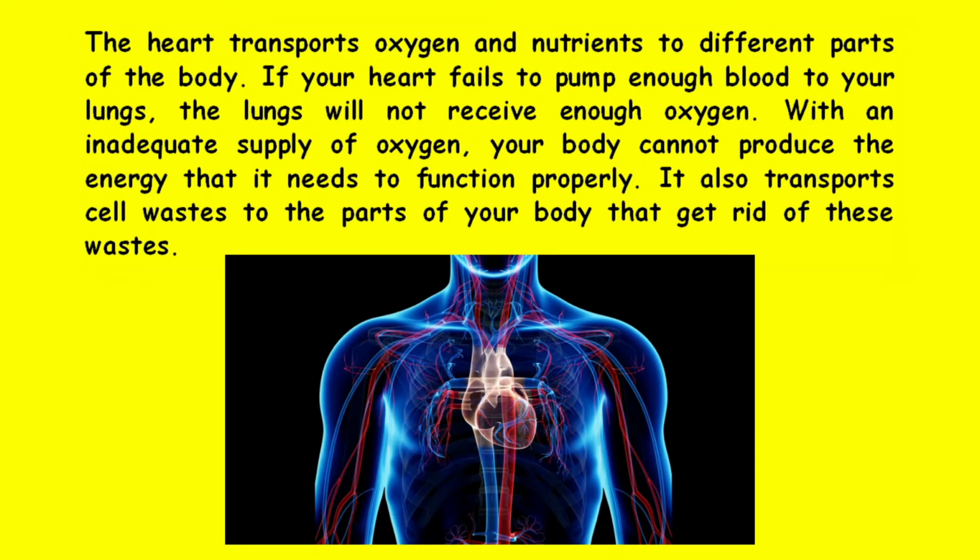Along with the blood and blood vessels, the heart transports oxygen and nutrients to different parts of the body. If your heart fails to pump enough blood to your lungs, the lungs will not receive enough oxygen. With an inadequate supply of oxygen, your body cannot produce the energy that it needs to function properly. It also transports cell waste to the parts of your body that get rid of this waste.